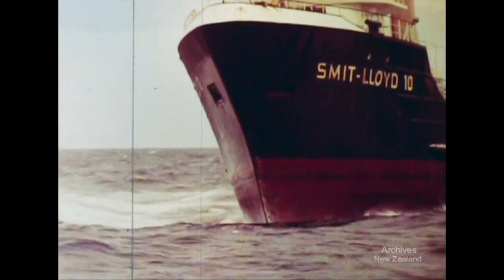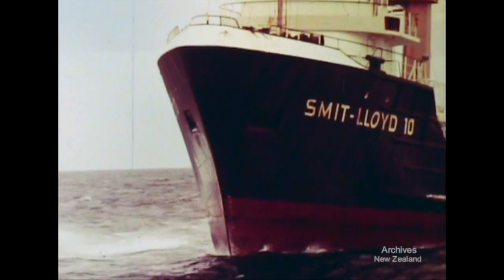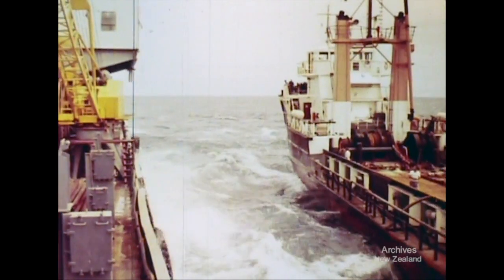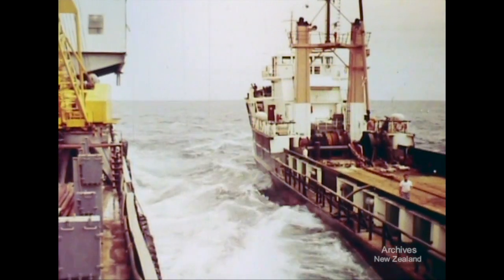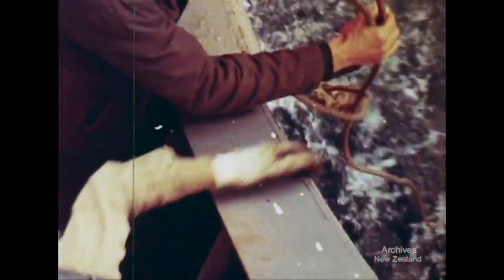There would be no 20th century as we know it without oil. As we build a more mechanical world, so we use more oil, and we search further afield for new supplies. The supply ship Smith Lloyd and the drilling ship Discoverer 2 are searching for another possible outpost of the oil empire, offshore from New Zealand.